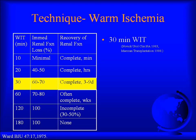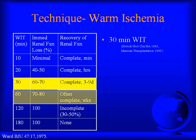And I wanted to talk a bit about portions of the technique of open partials, and the first is warm ischemia. It's been long held from the studies by Ward on dogs in 1975 that warm ischemic time of 30 minutes is the maximum allowed, with complete recovery of renal function in 3 to 9 days. However, if you take a look at his experiments, warm ischemia time of up to 60 minutes often has a complete recovery of renal function in a matter of weeks.